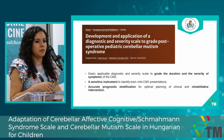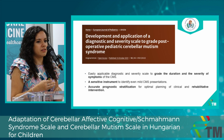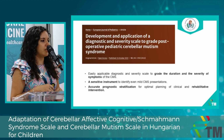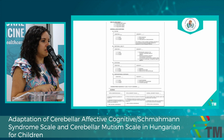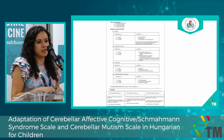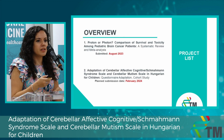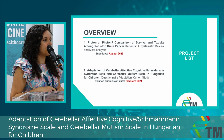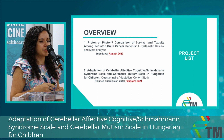Even the mild presentation of the syndrome can be identified, and it's a very accurate prognostic stratification for clinical and rehabilitative intervention. So we would like to translate it into Hungarian, and after that we would like to conduct a pilot study with both of the scales. So here you can see the list of my two projects. The first one's already submitted, and the second one is underway.